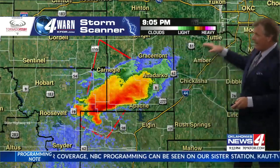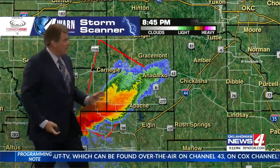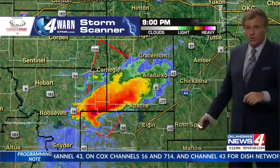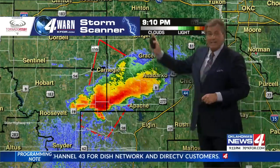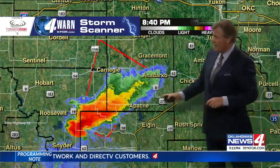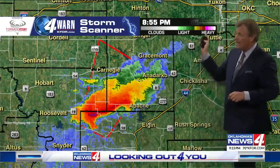Broadening that shot out again, there's Tuttle and there's Oklahoma City downtown. You see the motion there to the northeast. So it'll continue to push on off into Caddo County, then into Grady County near Verden and west and north of Chickasha. And then from there, it may come into the southwest metro. It is cooler up here. It's cooler in the metro than it is in this part of our state, but it'll likely still be rotating for quite some time.